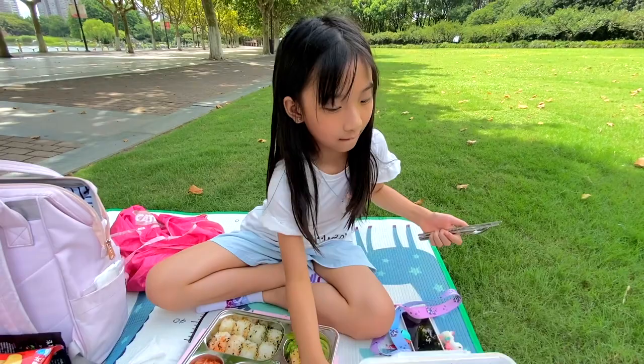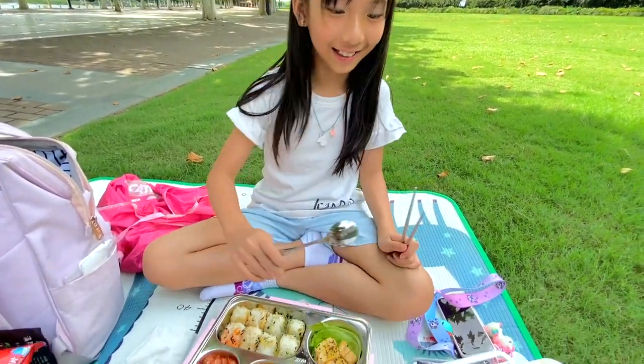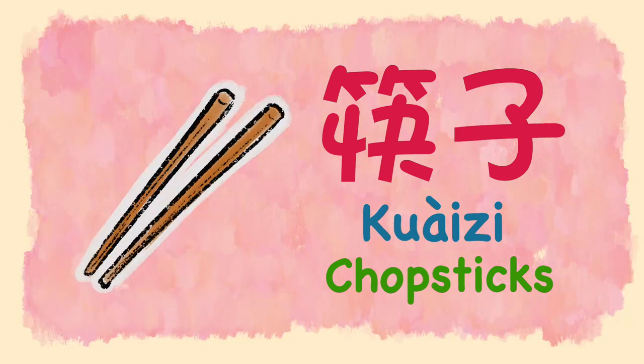What do you have? Spoon and chopstick. Spoon is Sháozi. Chopstick is Kuàizi. 勺子, spoon. 筷子, chopsticks.